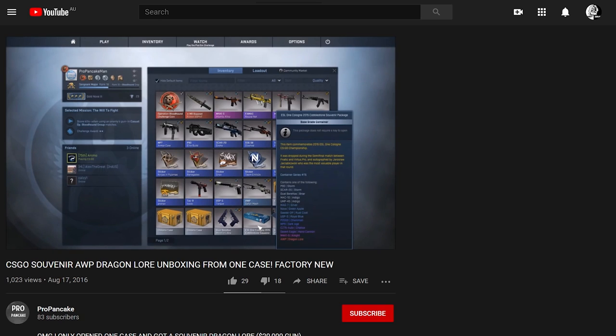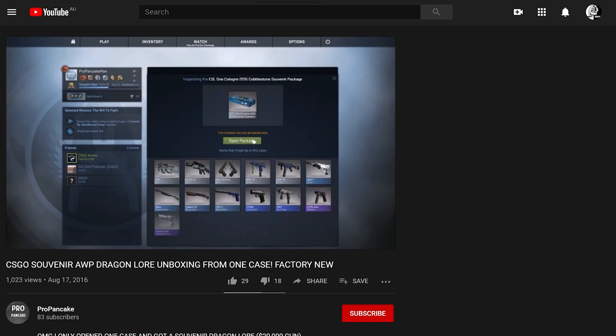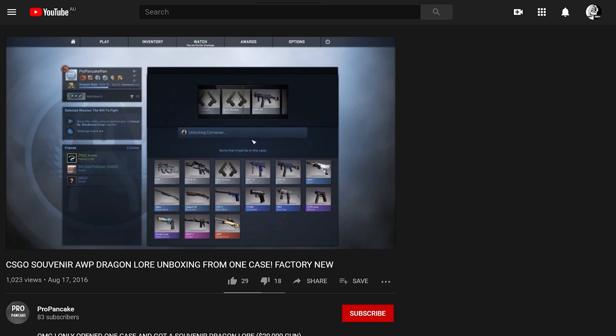My souvenir Cobblestone case here. Really excited to open this. Hopefully I get Dragon Lore. If not, I don't really care. It's a souvenir case. Didn't buy it. I actually got it from a dwarf. So here we go. Let's go. Okay, so what am I gonna get? Oh my god, Dragon Lore!